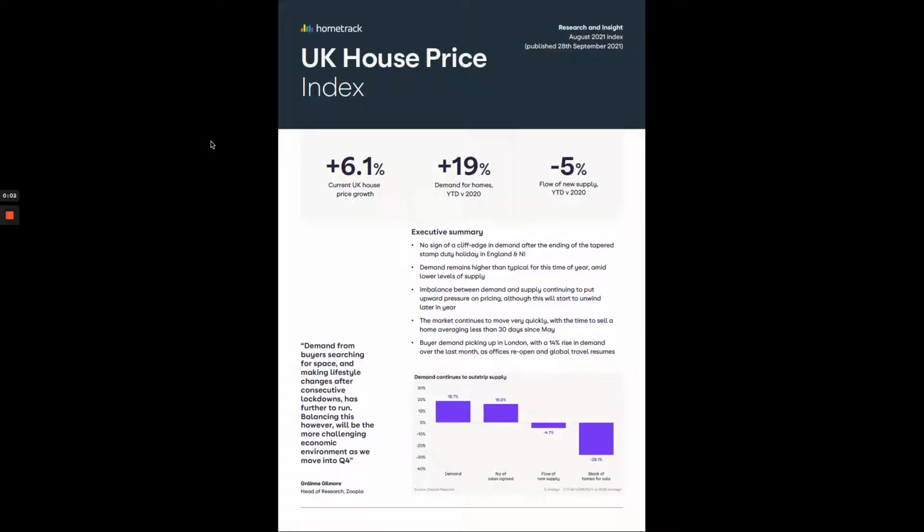I'm here today bringing you the latest UK house price index report from HomeTrack. This report covers the month of August 2021 and has been published today, 28th of September 2021. What we're going to do is look through the main headline figures and then move on to the summary.